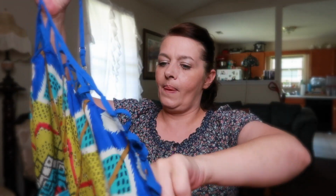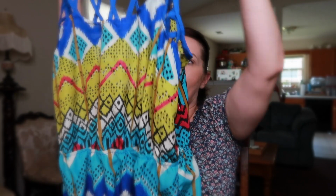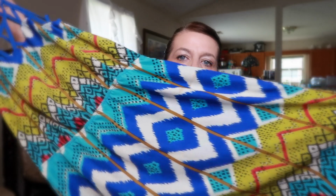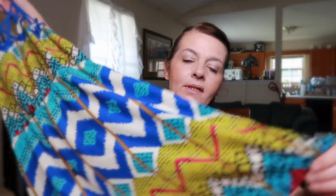So this one I absolutely love. See the front? Here's the back. It's been forever, it feels like, since I wore any of these. And this one is short. It's very colorful, super soft, super thin, perfect for warm days.